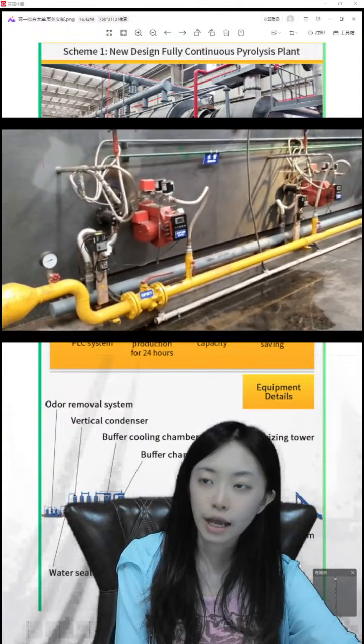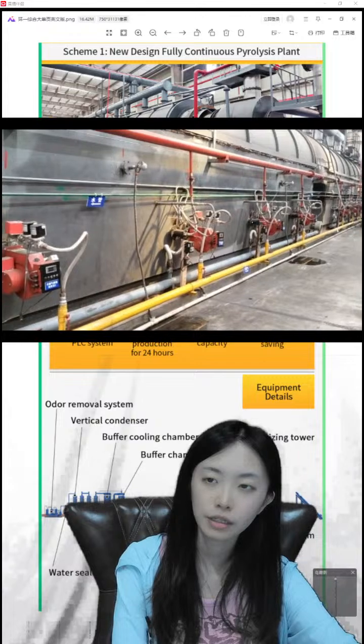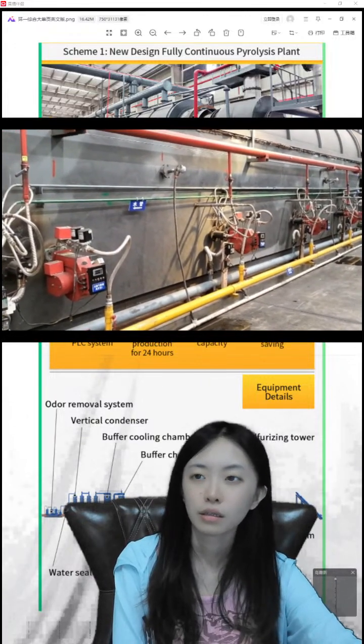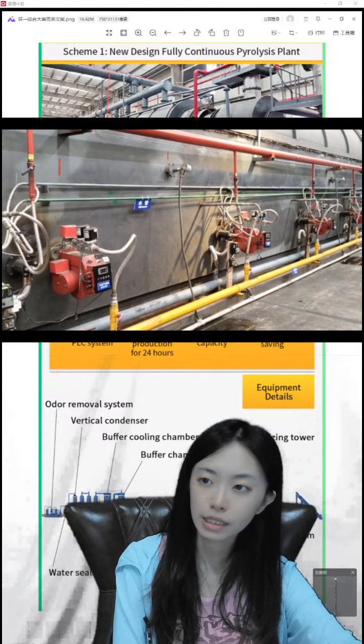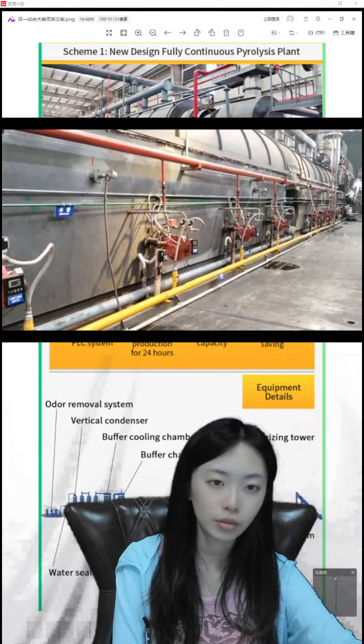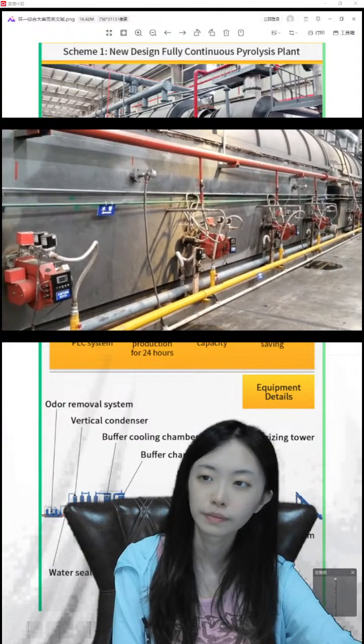And this is the reactor, the whole reactor. Its installation cover has cement and fire-resistant cotton in it. And this is a burner. For the fully continuous, we have 8 burners and 10 tail gas burners.